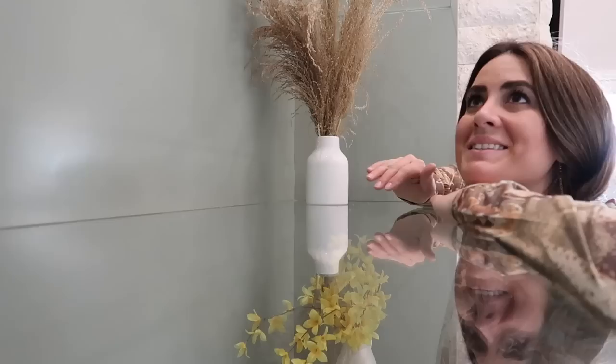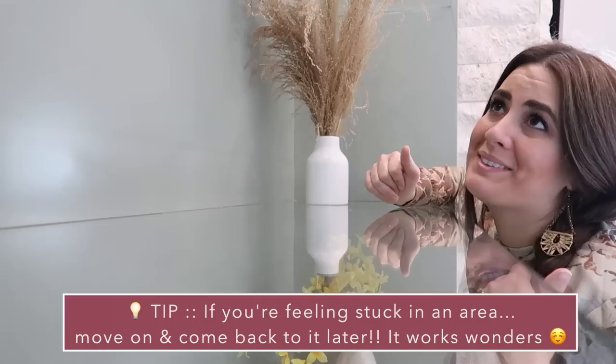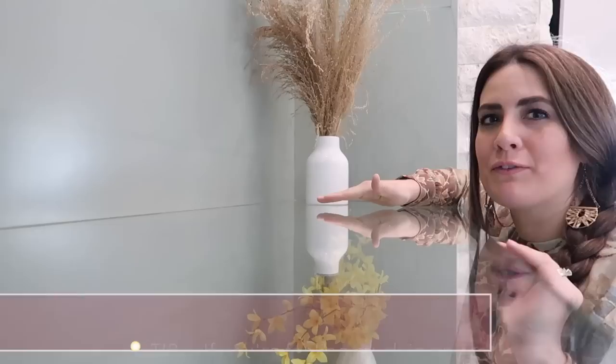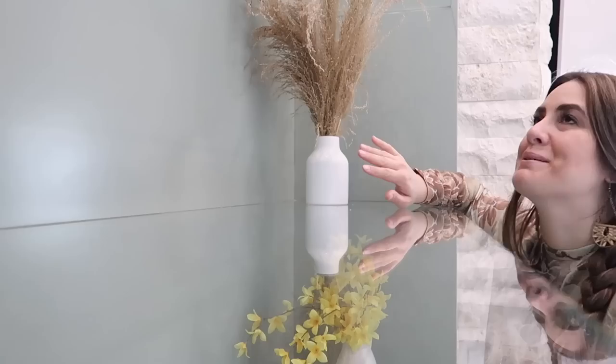I'm honestly at a loss for what to do with this shelf right now, so I'm just going to move on and we'll come back to it. If I just stick around on the shelf for quite a while, I'll probably get frustrated and it won't turn out good, or I'll move on and then it'll come together. So I'm going to take a break on this one because I'm stumped.